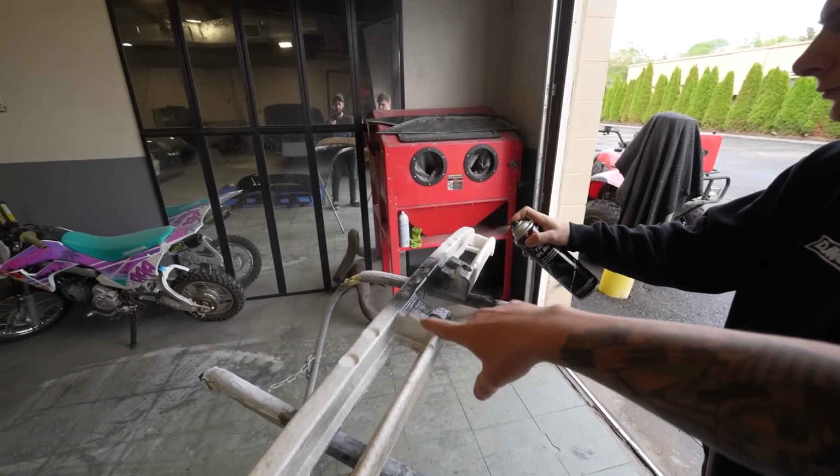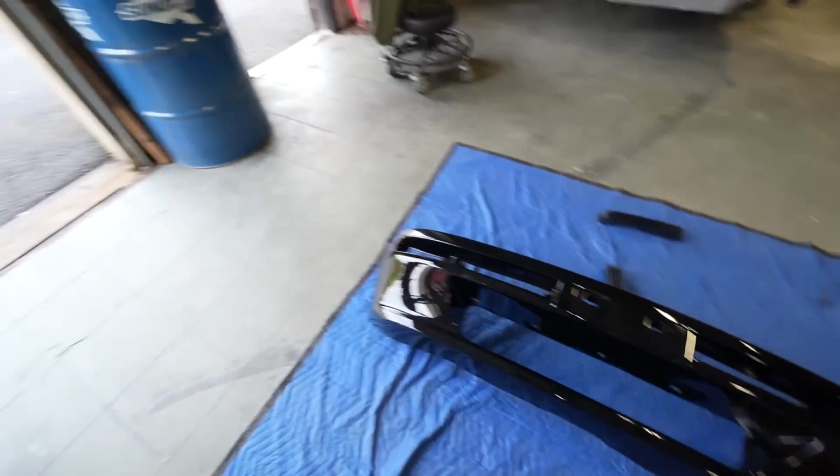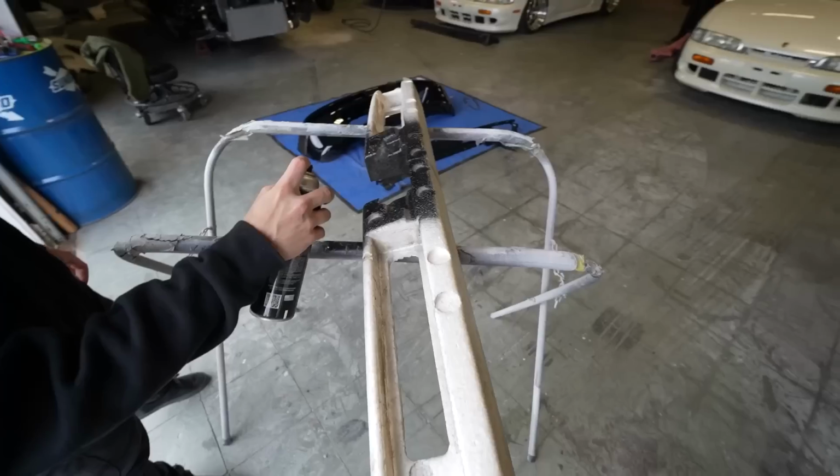We're painting this section because you do see it through the license plate holes right there. So if it's black, you won't really notice it as much. Might flake off in a week or two, but we tried. Can't say we didn't try.